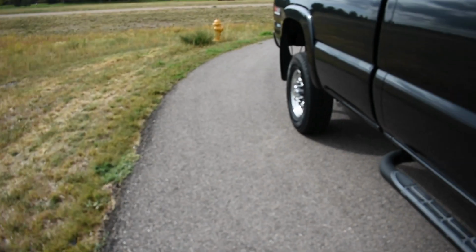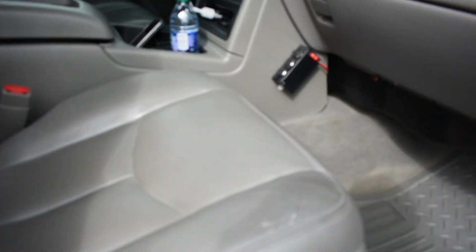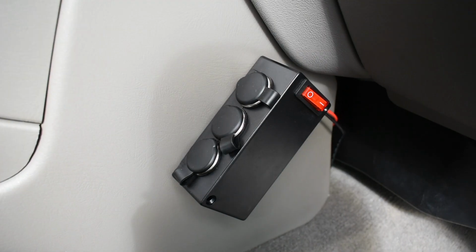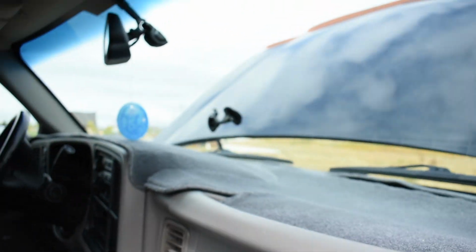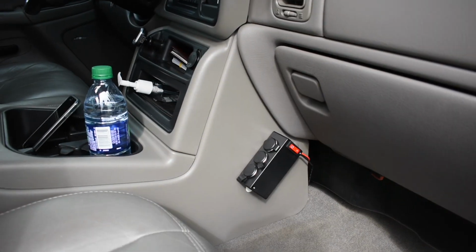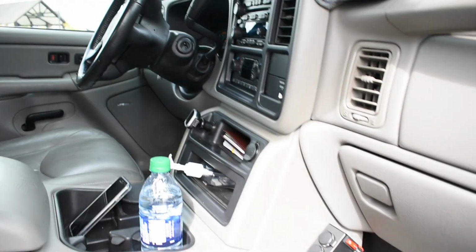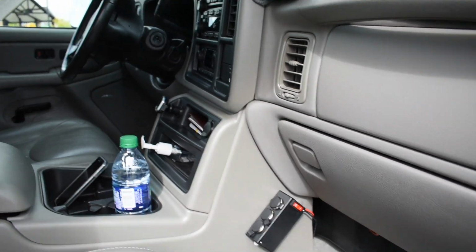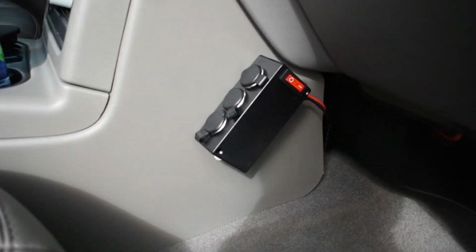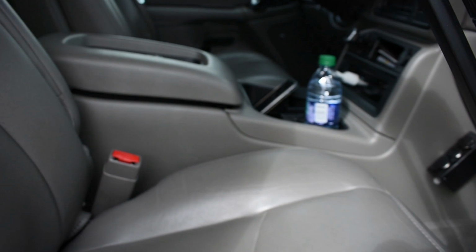Actually, wait, now I got one more thing on the other side to show you. Here's my tripod. I did add 3 extra 12-volt outlets here on the side. That is because I got my GPS charger, I've got my Bluetooth emitter, I've got my tire pressure monitoring system right there, and eventually I want to get a radar detector, so all these things need to be plugged in. So I added that down there, which is wired straight to the batteries, and it's got its own switch and everything.